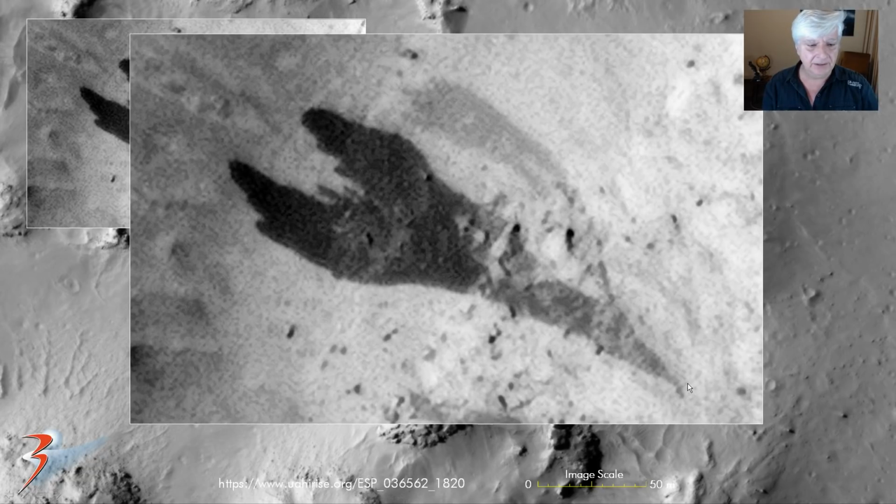NASA speculates that these are nothing more than dust flows of a darker material, or the dust flowing down here reveals a darker material underneath. But I still speculate this is some sort of liquid making its way up to the surface.